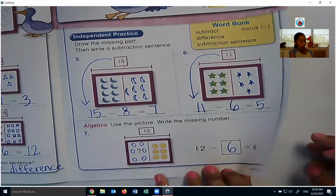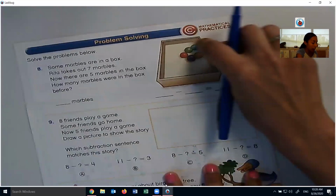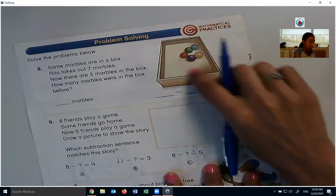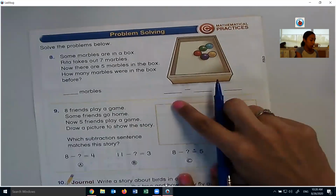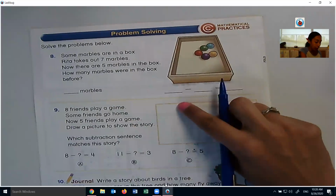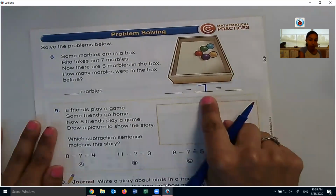Okay, then I go to the back side to problem solving. Some marbles are in a box. Ooh, this is kind of like yesterday. So we don't know how many marbles are in the box. But Rita took out 7, minus 7, took out 7.